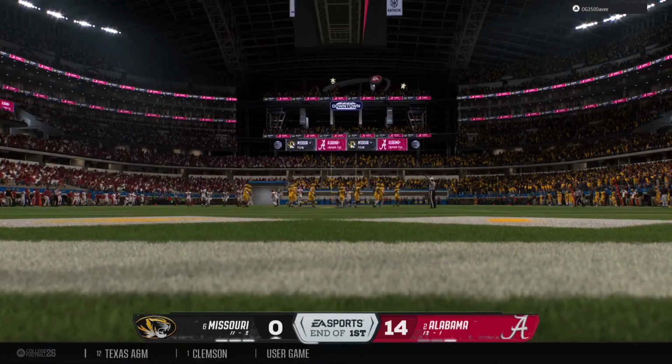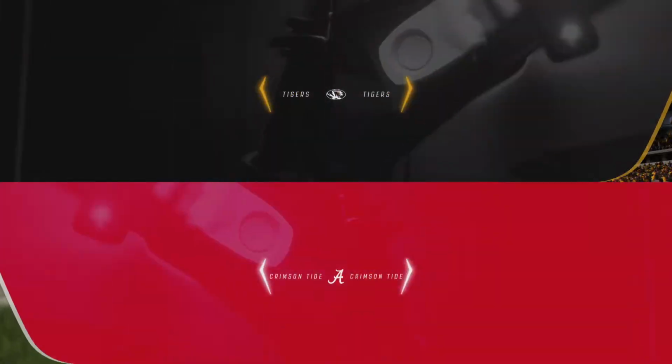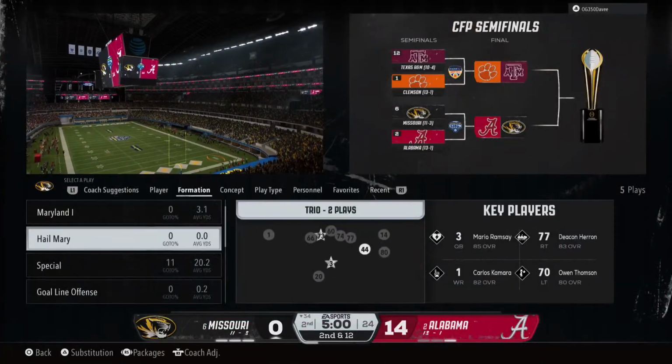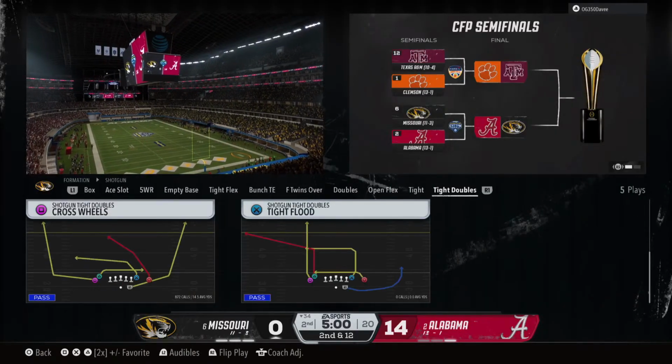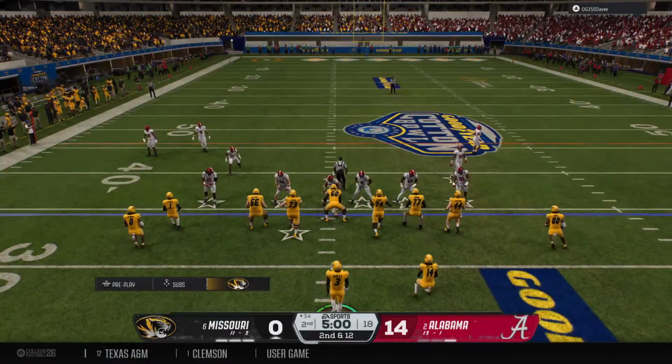So Alabama will take the lead into the quarter break here. We've reached the end of one in this quest to move one step closer to a national championship. Let's check out the stats so far. And as we flip the field and begin quarter number 2, we'll see if they can continue to build this lead. Here we go. First play of the quarter.